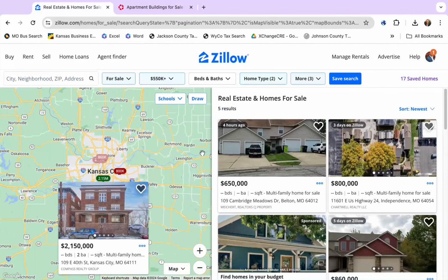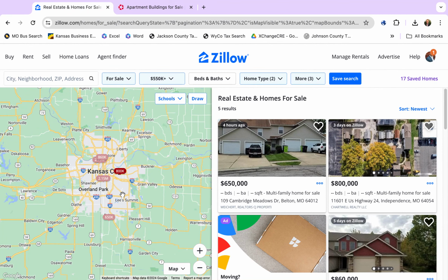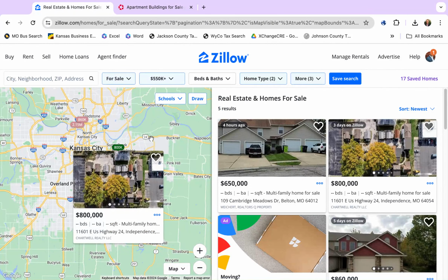What else do we got? What else is new? So this one, you guys have seen that. You guys know it's not new. You can see the snow out there. That's been out there several different times. Another opportunity that's showing up as new is this property in Independence. We've already talked about that property, so I'm not going to cover that one again.